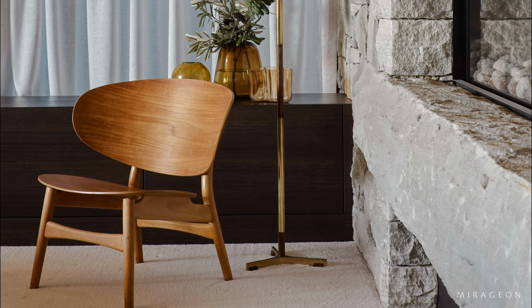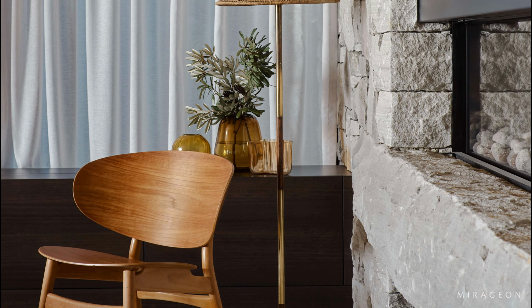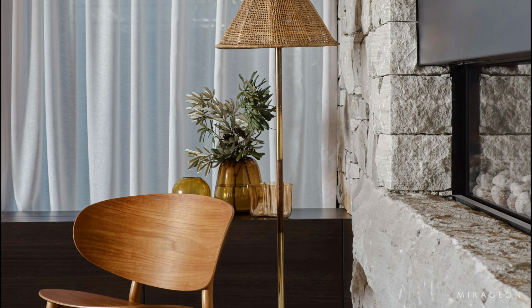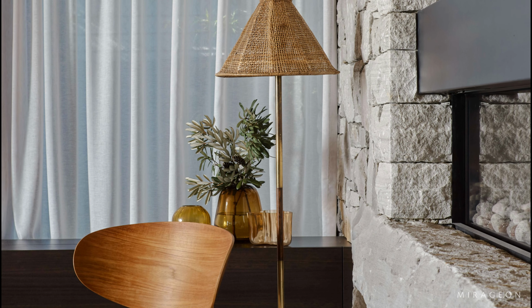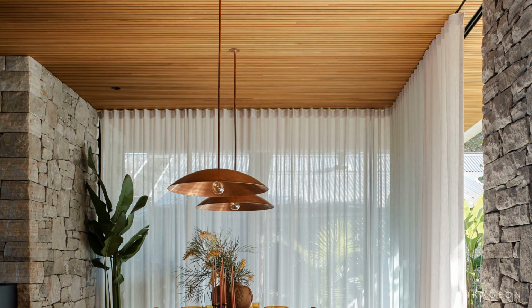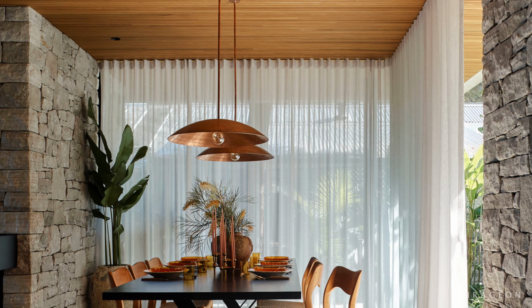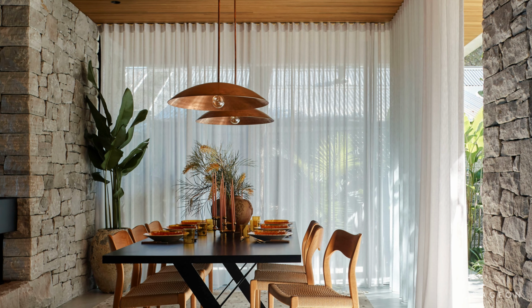In addition to tallowwood timber panels, the house features stone cladding and steel-framed windows, with deep eaves, open-plan spaces, and extensive glass surfaces, an architectural approach inspired by Brazilian modernism. The feeling of being outside, yet sheltered by a formative structure, is fundamental.